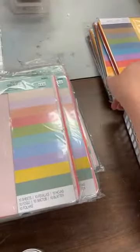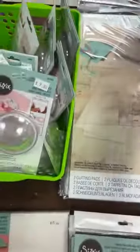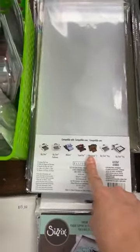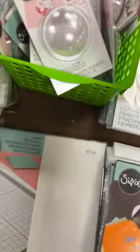27.95 - 25%. Donc, les feutres, je t'ai montré en bold colors. We had the bold colors, but we also have the pastel. We have the festive. And we have the neutrals. Okay. Then, we've got the extended cutting pads. Okay. Donc, ça, c'est pour ceux qui aiment couper les longs, les affaires plus longs. Donc, sont à le moins 25%. On a les dômes qui matchent pour un rond de 2 pouces ou 2 pouces et demi.